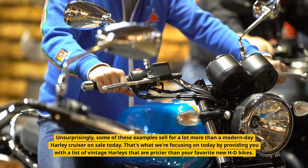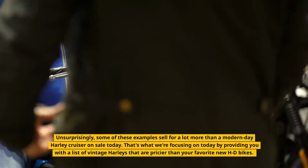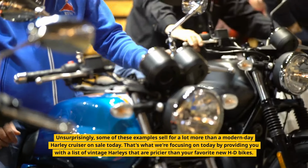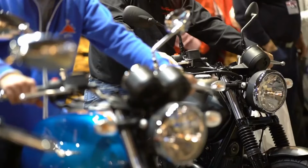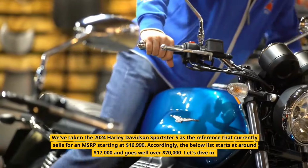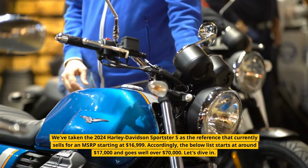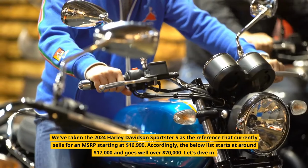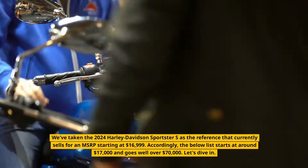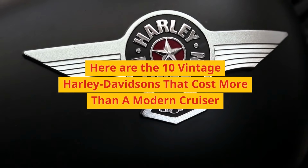Unsurprisingly, some of these examples sell for a lot more than a modern-day Harley cruiser on sale today. That's what we're focusing on today by providing you with a list of vintage Harleys that are pricier than your favorite new HD bikes. We've taken the 2024 Harley-Davidson Sportster S as the reference that currently sells for an MSRP starting at $16,999. Accordingly, the below list starts at around $17,000 and goes well over $70,000. Let's dive in. Here are the 10 vintage Harley-Davidsons that cost more than a modern cruiser.